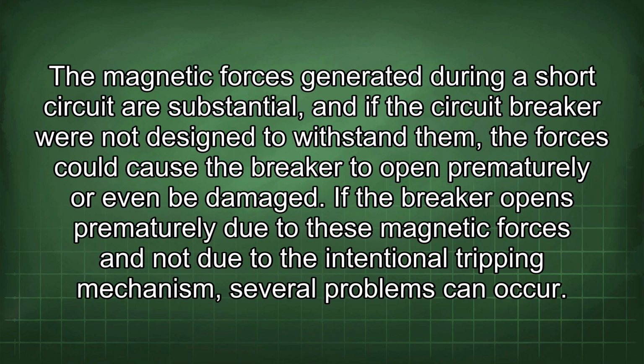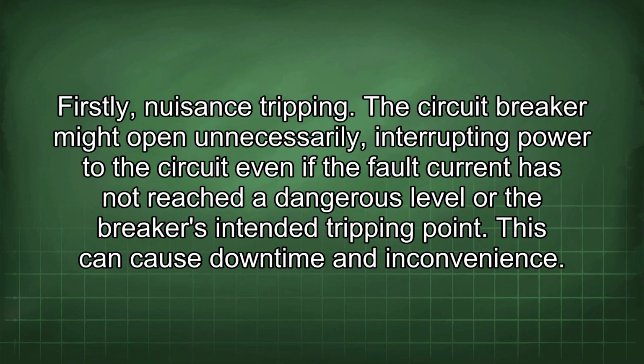The magnetic forces generated during a short circuit are substantial, and if the circuit breaker were not designed to withstand them, the forces could cause the breaker to open prematurely or even be damaged. If the breaker opens prematurely due to these magnetic forces and not due to the intentional tripping mechanism, several problems can occur. Firstly, nuisance tripping.